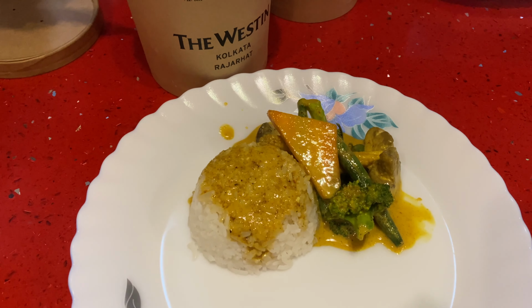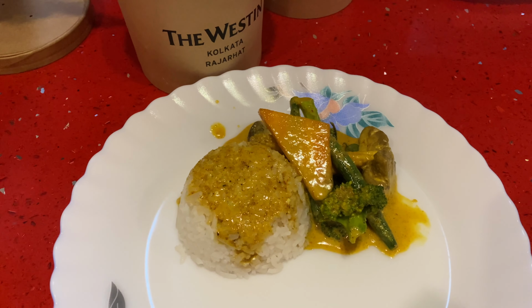So let's dig in and get started with the food now. So here's my plate, and I'm gonna dig in. Let's find out how it tastes. I'm gonna take a spoon of some baby corn and some broccoli in my first bite. A little bit of rice, as you can see. Okay. So there's rice, broccoli, baby corn, along with some gravy.